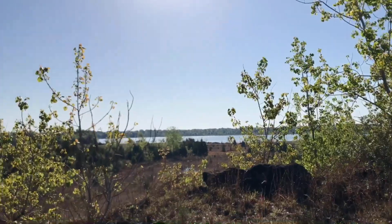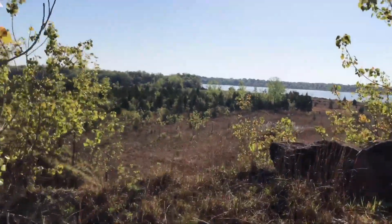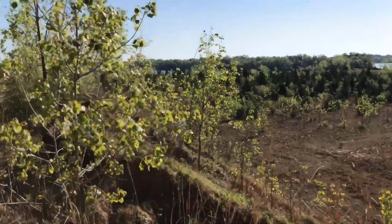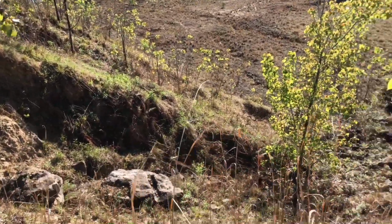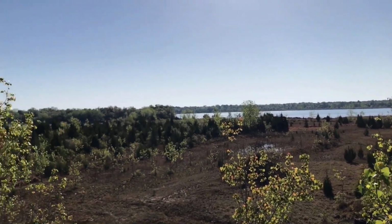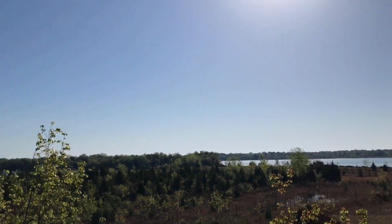It don't get much better than that. Walk over to the edge right here. Just look at the terrain. Expanse after expanse. We're gonna slip around that way now and see what we see.